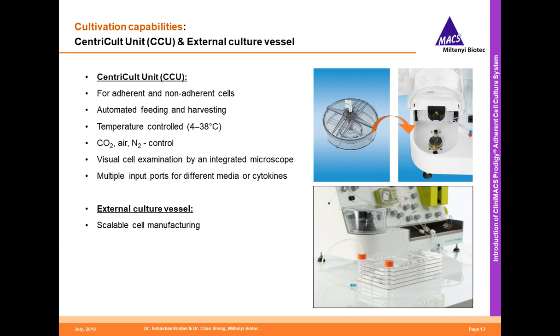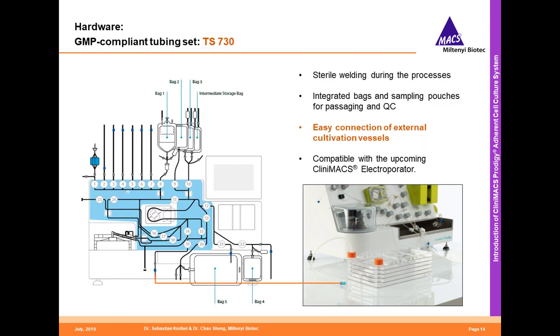Cell cultivation can be performed in the centricult unit and external cell culture vessels. There is a CliniMACS Prodigy chamber that lies inside of the centricult unit, or so-called CCU. The CCU is the heart for cell manufacturing. It supports automated adherent and non-adherent cell cultivation. In this chamber, there is a temperature control. You have CO2 and air and N2 control, and you can visually examine the cells through a microscope. Additionally, the external cell culture vessels allow scalable manufacturing, since they can be connected to the tubing set via sterile welding and enlarge the surface that is available.